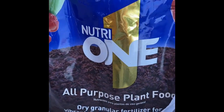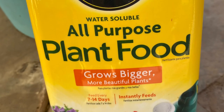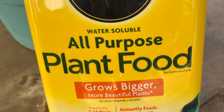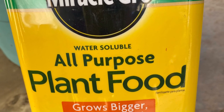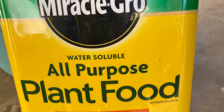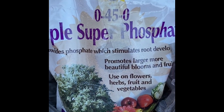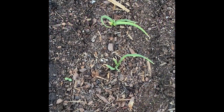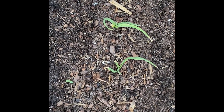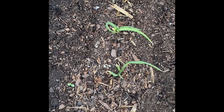These are the fertilizers I'm going to use. Just follow the instructions how to use the fertilizers. They do not like acidic soil. The desirable soil pH is 6.5 or above.